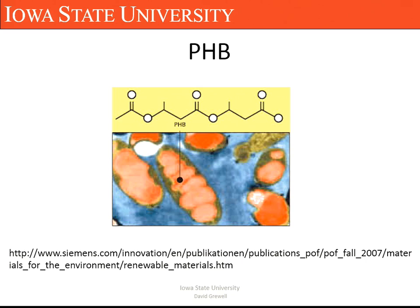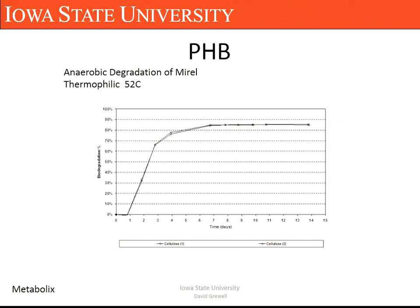I've got to exercise and eat right and all this other stuff. These guys are the same way. They don't want to give this up. This is energy storage. This is how they survive. But it does have the advantage that they break down faster.